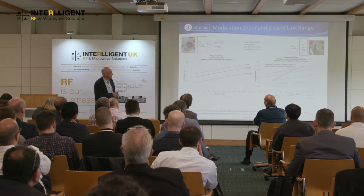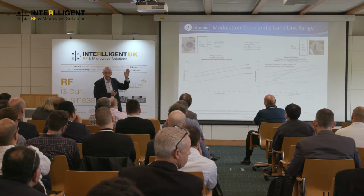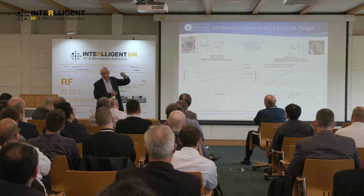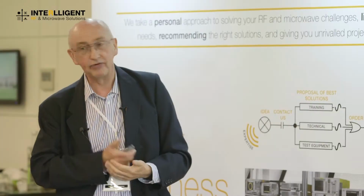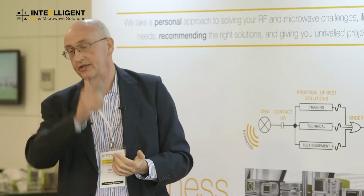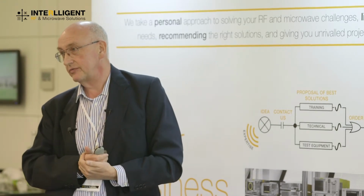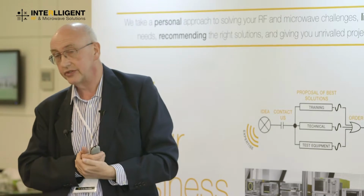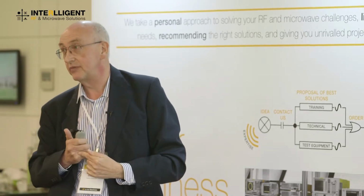But one application for E-band backhaul may also be talking to high altitude platforms, so actually going to movable points. So if you're pointing upwards, then of course your rain is usually only confined to the first kilometre or kilometre and a half. Once you're beyond that level, you're into much more favourable conditions. So you could talk about pointing to links up the sky at much longer range.